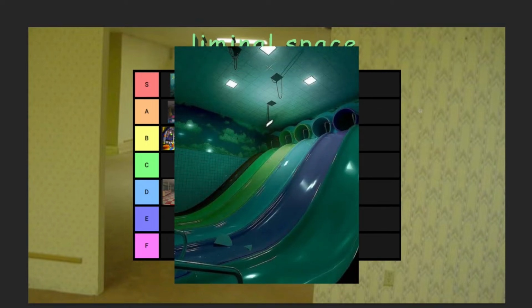Ooh, that's one of my favorite liminal images. I think it is a banger. You got the sky wallpaper, debris on the slide, and the fact that it's all subterranean, all underground.